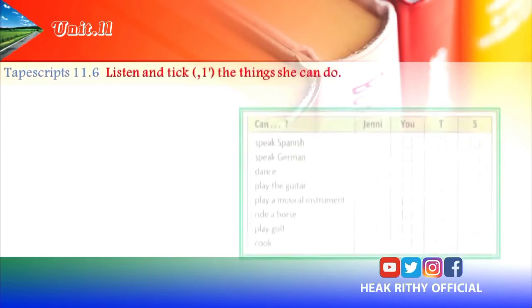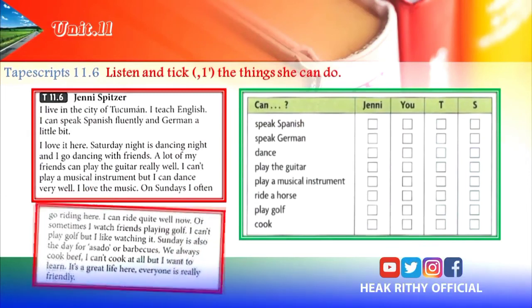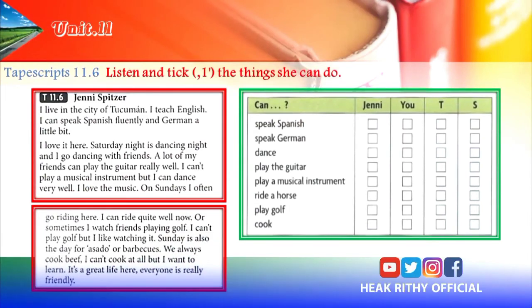Tape script 11.6. Jenny Spitzer. I live in the city of Tucumán. I teach English. I can speak Spanish fluently and German a little bit. I love it here. Saturday night is dancing night, and I go dancing with friends. A lot of my friends can play the guitar really well. I can't play a musical instrument, but I can dance very well. I love the music.